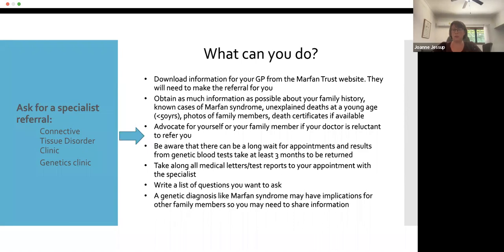Write a list of questions you want to ask. Appointments can often be rushed. The doctors are trying to give you lots of information, and there may be things that you specifically want to know. So sit down and write them when you have time to think clearly. Also, don't be afraid to take notes when you're in the clinic appointment, because you will be provided with a lot of information and it's difficult to retain all that in a stressful situation.